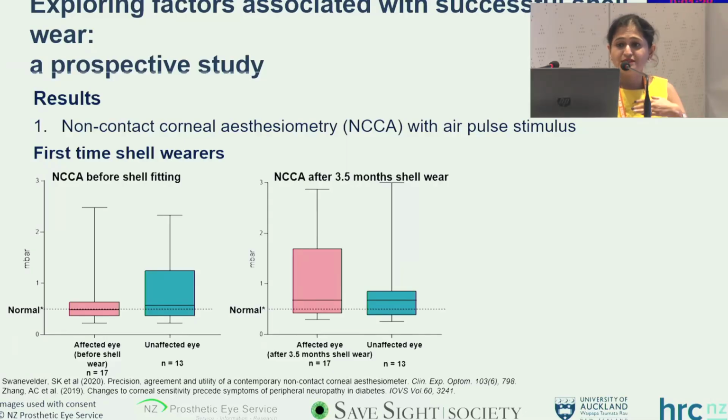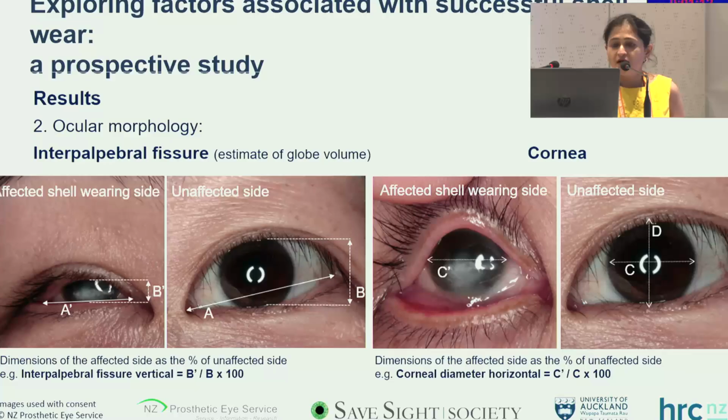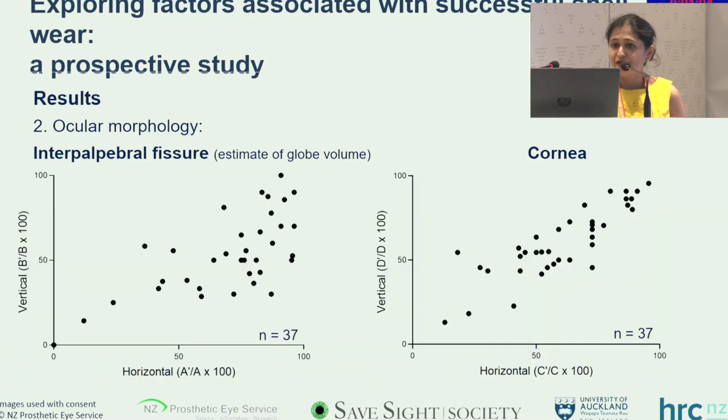Although if you look at the graphs, it does show there is a variability, the p-values were only 0.11. So no difference essentially. Existing shell wearers were more used to it, and there was no difference at all. In terms of interpalpebral fissure, we also estimated global volume. That also did not show any difference before and after using it for 3 months.